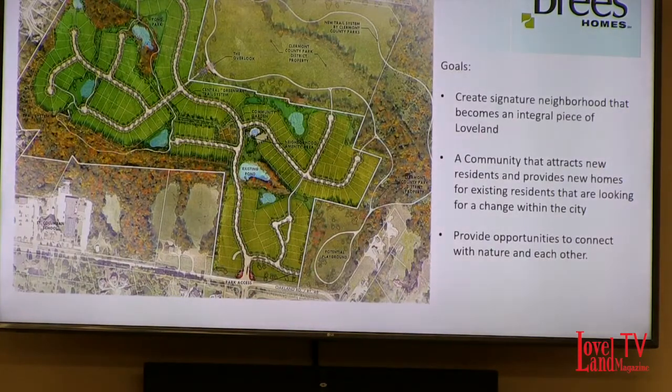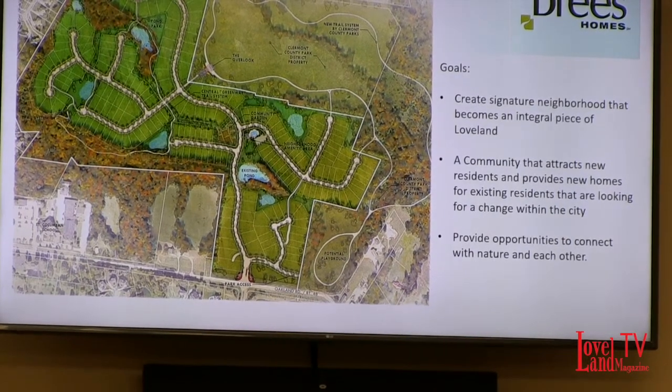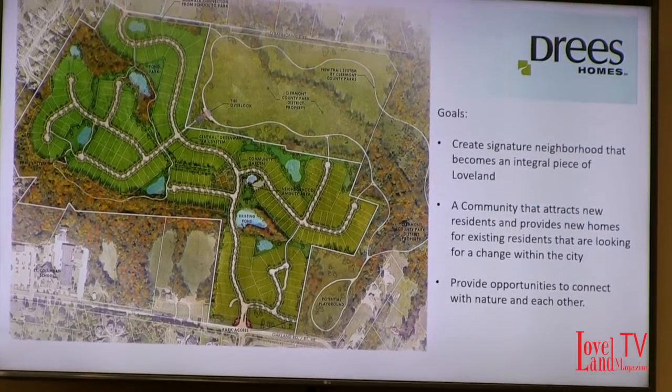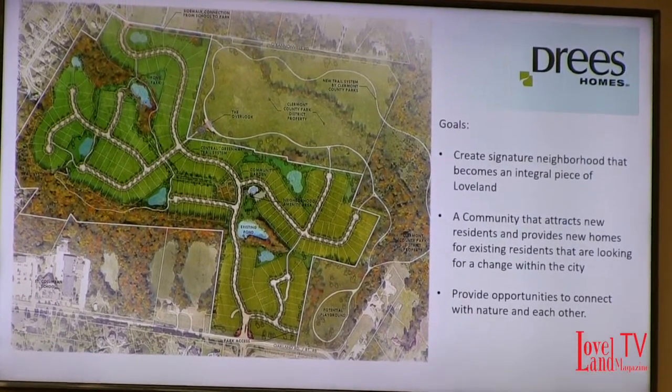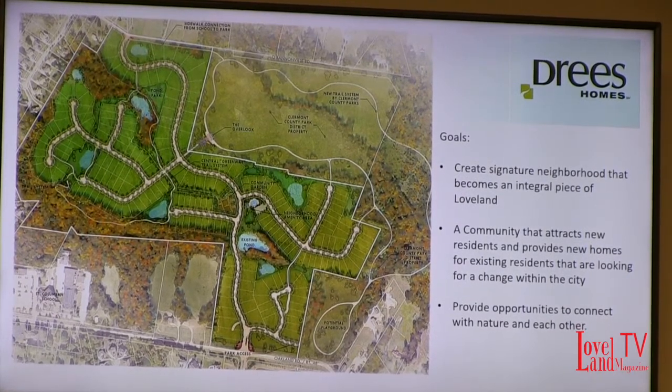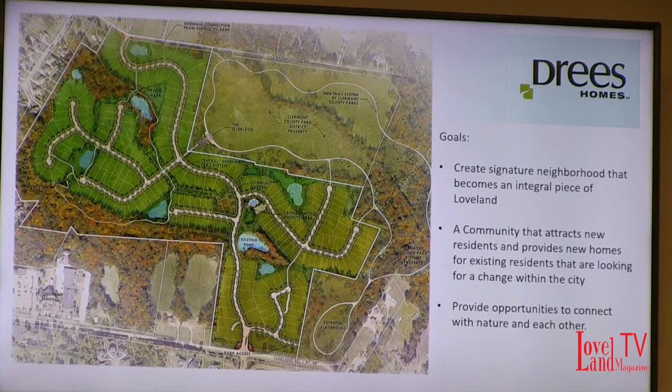So just circling back to the overall plan, we're extremely excited about the parks and the features that it provides the community. Our goal was to create a signature community, a signature neighborhood that's going to become an integral part of Loveland. We believe that this plan is respectful to the environment. It maximizes the benefits of the area. We want a community that not only attracts residents to the city, but also provides new homes to existing residents that may be looking to build and stay within the city.